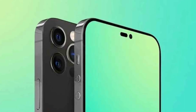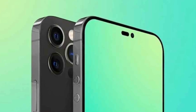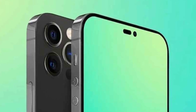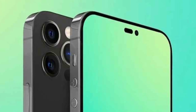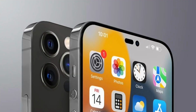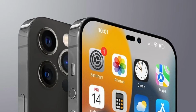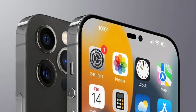Ross Young, a display analyst, went on to say that he expects to see both a pill-shaped and a circular cutout. The Face ID dot projector will most likely be housed in a circular cutout, while the front camera, Face ID infrared camera, and possibly other components will be housed in the pill-shaped cutout. The rear camera could also get a makeover, with Apple introducing a thicker body that will eliminate the camera bump. The lenses, flash, and LiDAR scanner could be flush with the rear glass.